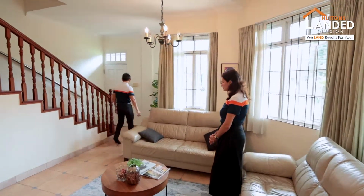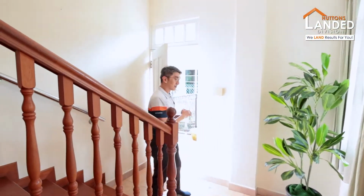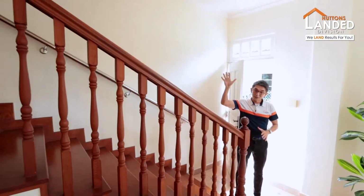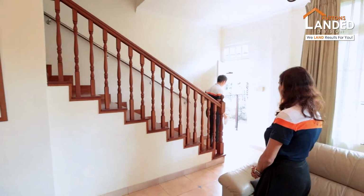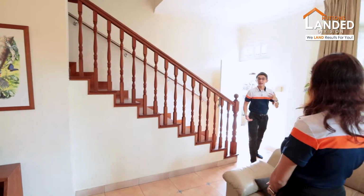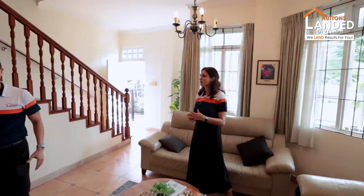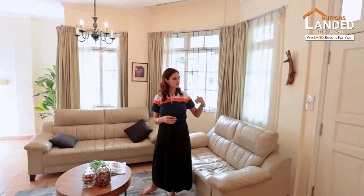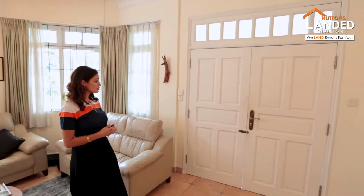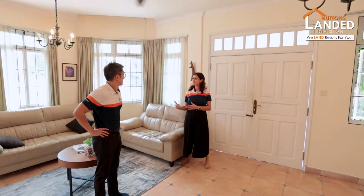And what I like, very interestingly, is what I call the escape door. Someone can just come in from this side and go straight up to level 2, in case there's guests here and you don't want to disturb anyone. And you notice once I open this up, you see a lot more natural light coming in. I like the design of the French windows. It's so cute and it's got its own style. It's very quaint, very European. And also the door, it's a very wide door. It's so welcoming, so inviting, which is not standard in normal landed doors.